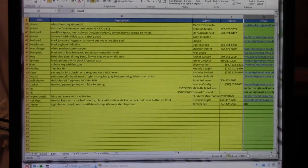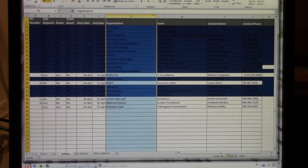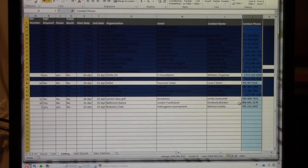The next sheet has to do with tabling. So the info desk is in charge of keeping track of who tables at the Sadler Center. And each row has a different group and their bin number, if they have a safe deposit, if they have a poster. What day they start tabling, what day they end their tabling, what organization they are, what they're tabling for, the name of the contact person if something goes wrong, and a phone number to contact that person.